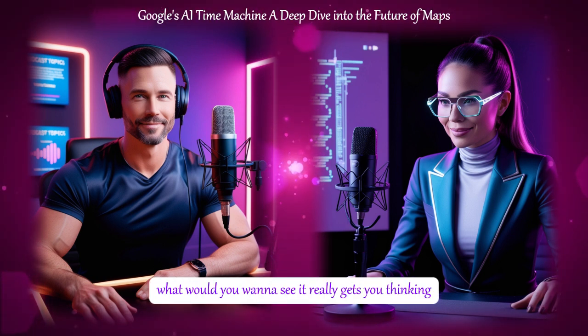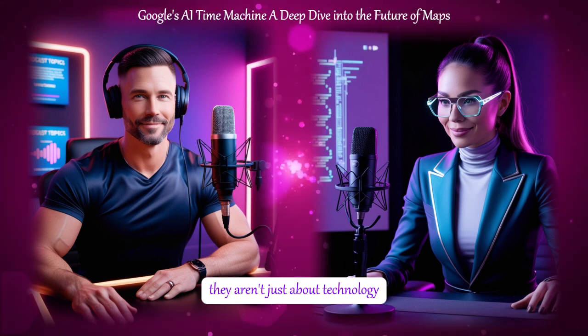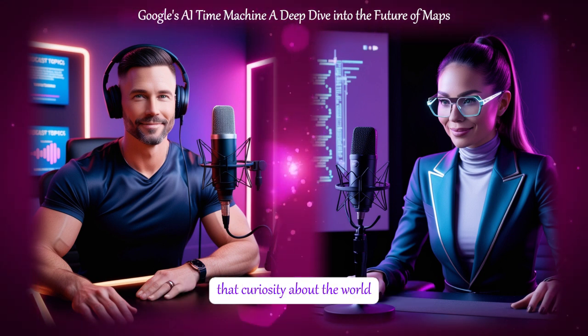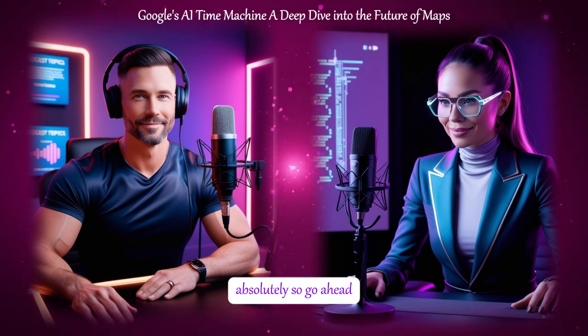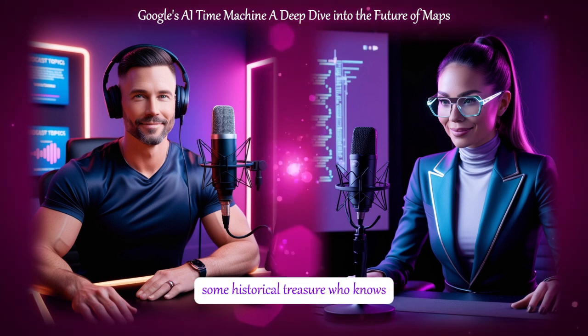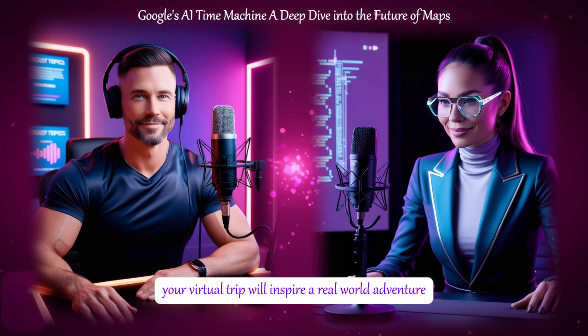It really gets you thinking, doesn't it? These tools aren't just about technology. No, they're about bringing back that sense of wonder, that curiosity about the world. Absolutely. So go ahead, open up Google Maps, Google Earth, start exploring. You might find some hidden gem, some historical treasure. Who knows, maybe your virtual trip will inspire a real-world adventure someday.